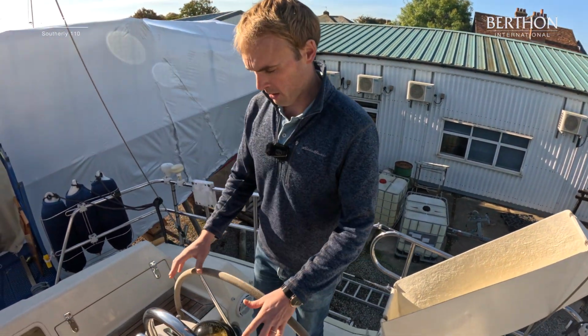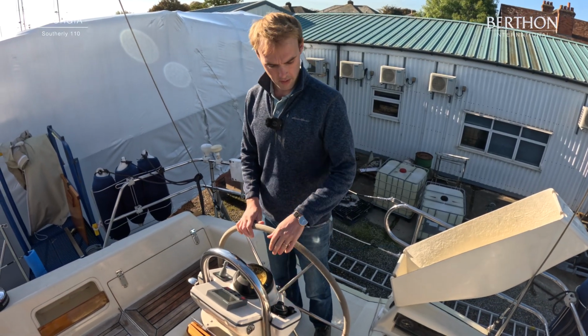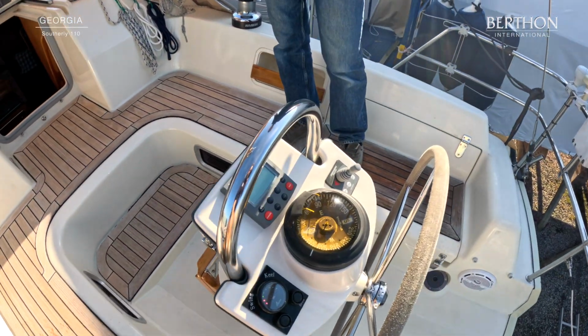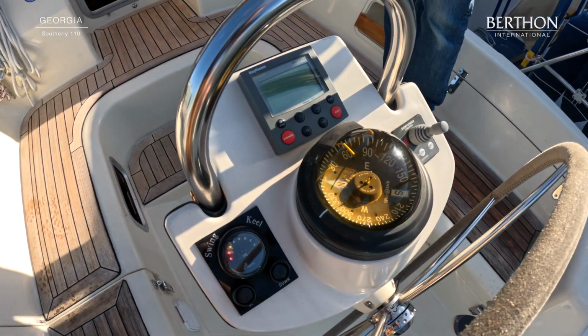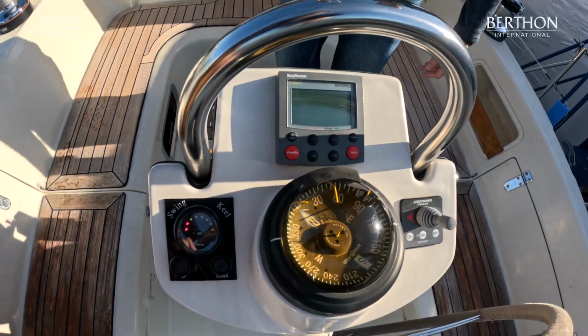On the steering pedestal, you've got your bow thruster, autopilot, and then your famous swing keel control, which shows you where the keel is currently. Good, nice size cockpit as well, actually, for the size of the boat.